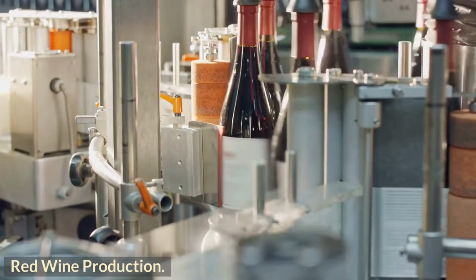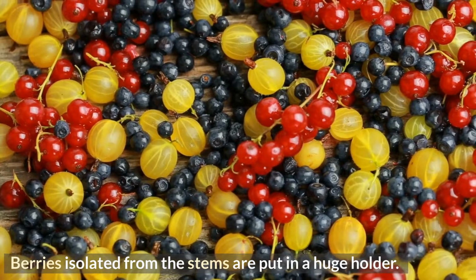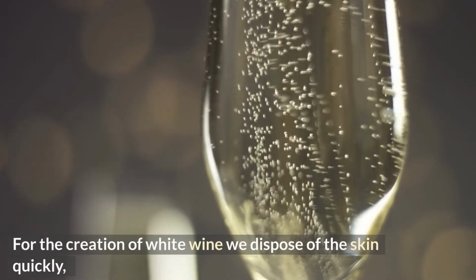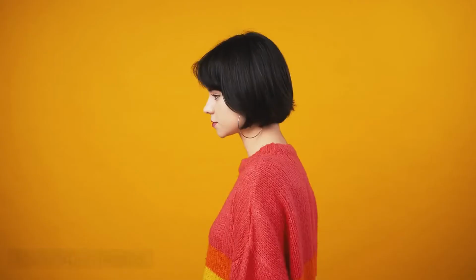Red wine production. For red wine, the situation is a bit different. Berries separated from the stems are put in a large container. For the production of white wine we dispose of the skin quickly, whereas for the production of red we actually need skins.